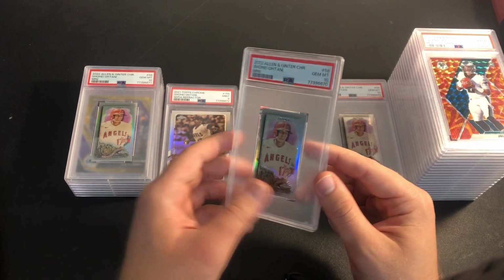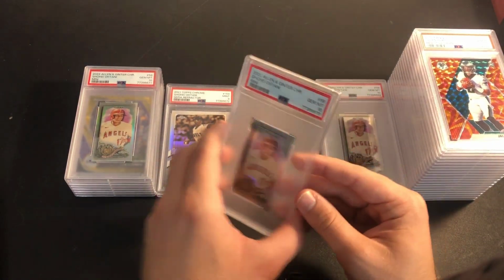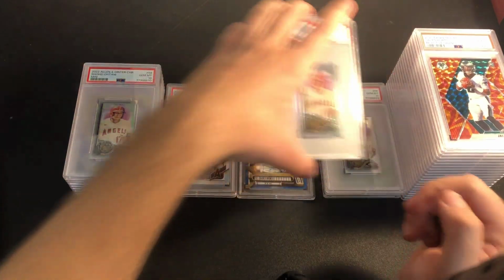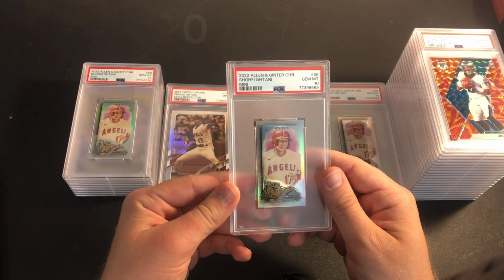I'm really ramping things up. I don't have a lot of capital, but I'm building up my bankroll, and if you're in the same position as me, it'd be fun to hear what you guys are grading as well.